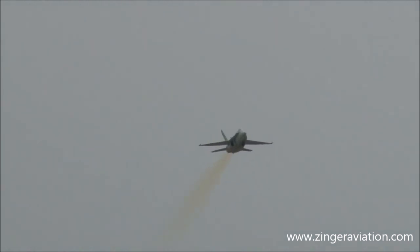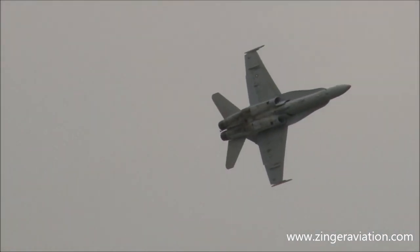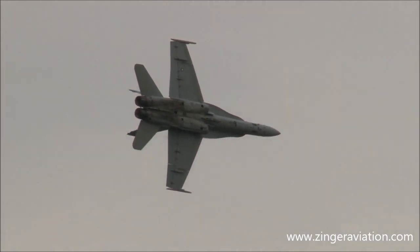For the high-speed pass, check this out. Here's the brake. Brake was called, and now watch the gear going to come down here. And he's set back up here for the carrier landing. Now just listen to this. You can hear how quiet it gets here as he pulls those engines back.